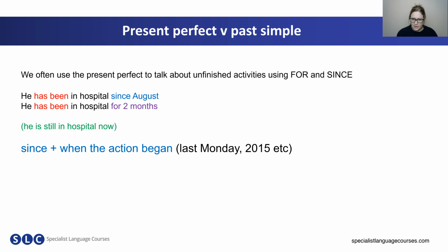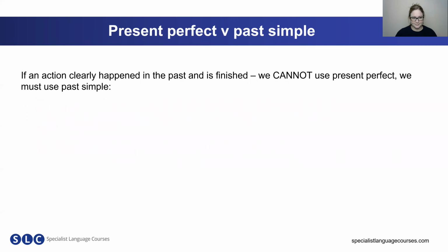We never use since with the duration. Okay, we would never say since 2 months. With the duration, we use for. So for 2 days, for 3 weeks, for 2 months. If an action happened in the past and is finished, we cannot use present perfect. We must use past simple.